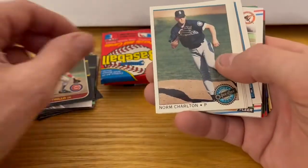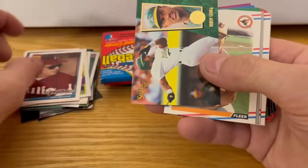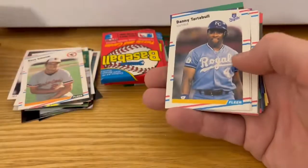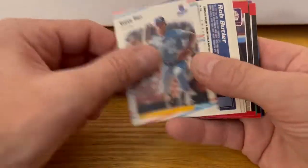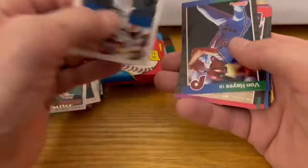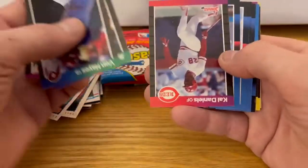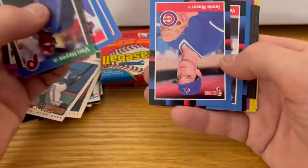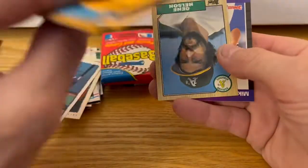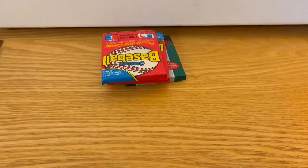Don't have that one. That'll go in the collection. A couple Norm Charltons. Ruben Sierra, Kevin Brown prospect. I may have that one. Danny Tartabull. There's a Tony Gwynn. That's probably the best card out of that box. Von Hayes, Ozzie Virgil, Cal Daniels, Jamie Moyer, Bret Saberhagen, another Jamie Moyer, and Mike Morgan.